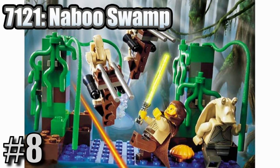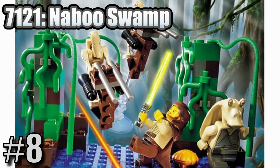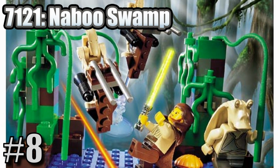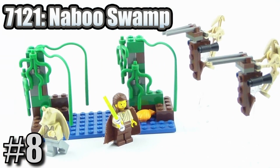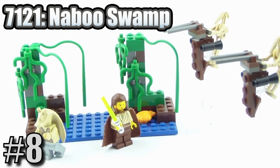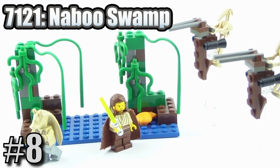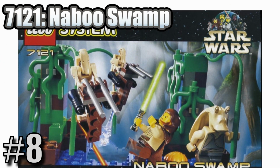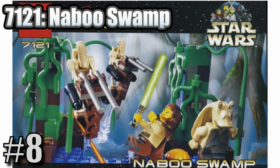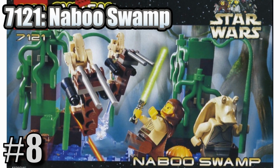Now coming in at number eight, we have the 7121 Naboo Swamp. I don't know what it is about this set, or why I love it, but those two steps, these little jungly things, they have a really nice scene. I think the box art also looks pretty nice, and at only $10 retail price and 89 pieces with 4 minifigures, it's a well-rounded set.